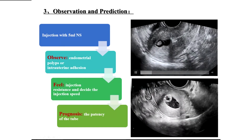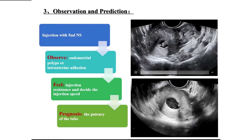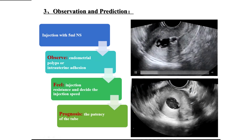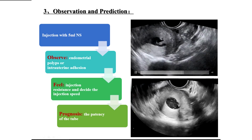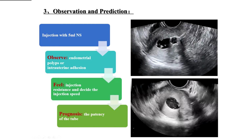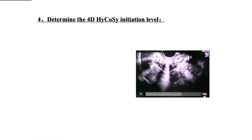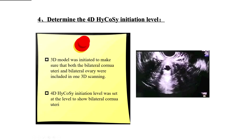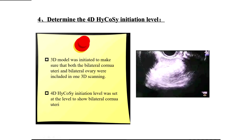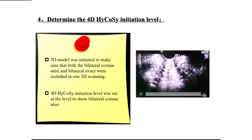And then 5 ml normal saline was injected into the cavity to check whether there are any lesions in the cavity. For this patient, there are several polyps in the cavity, and for this patient below, we can see adhesion here. Another aim of this process is to make a prognosis of the tubal patency by feeling the injection resistance and determining the injection speed. And then 4D imaging was initiated to make sure we cover both the uterine opening and the bilateral ovaries, in order to include the entire tube during 4D scanning.